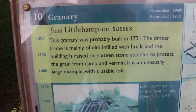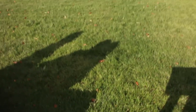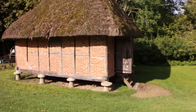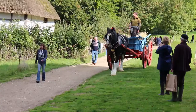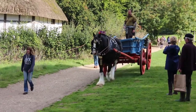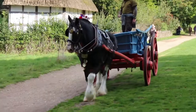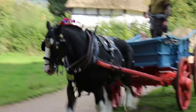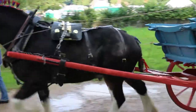Here's another one. It's a granary. And again, quite interesting use of elm. I mean, elm nowadays is quite scarce as a wood. Of course, going back in time, it was everywhere, really, before the Dutch elm disease. Very nice seeing this old horse and cart going through. And they were off, I think, to the traction engine crushing to get some more straw for the thatching.